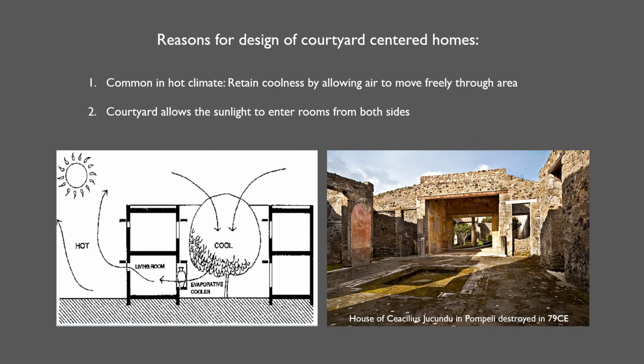Courtyard homes, though they are found in several places around the world, including China, were and are most predominant in the Middle East, which of course includes Bavel and Israel. There are various advantages of courtyard design, and they are common in hot climates, as they retain coolness by allowing the air to move freely through the area. You can see this in the diagram on the left.